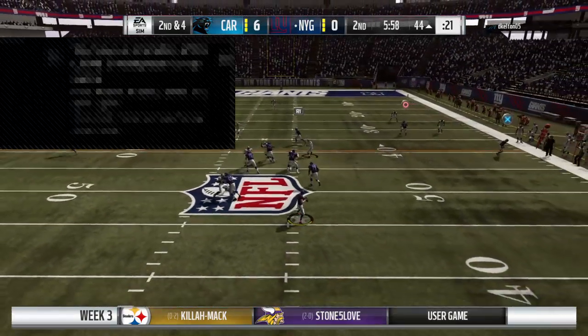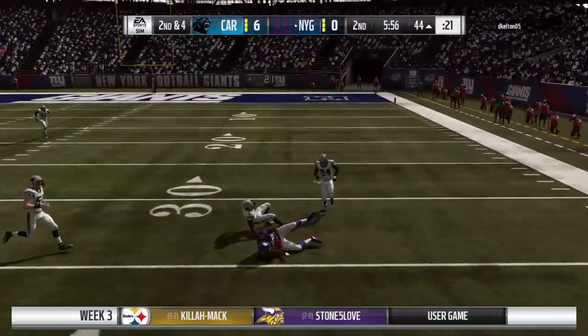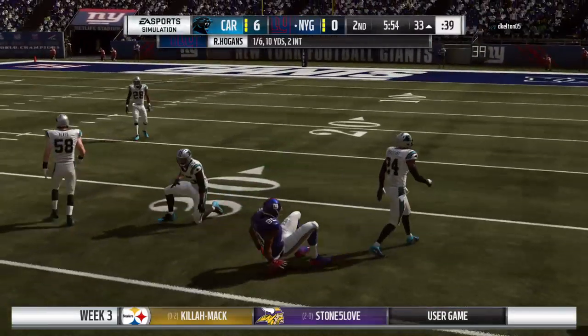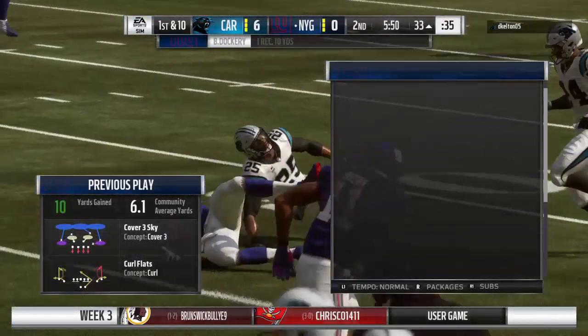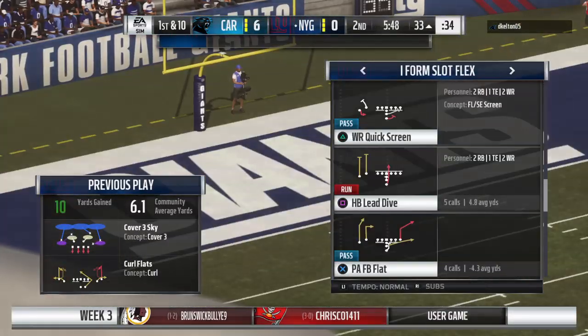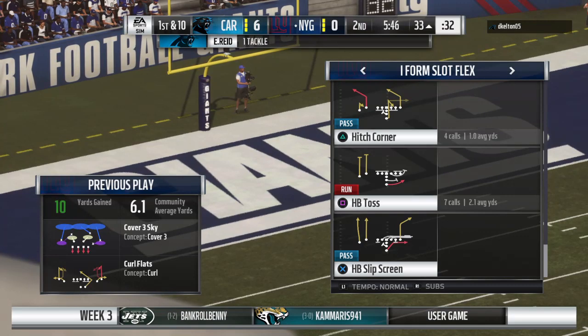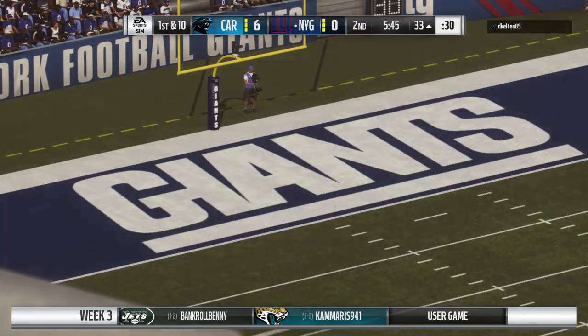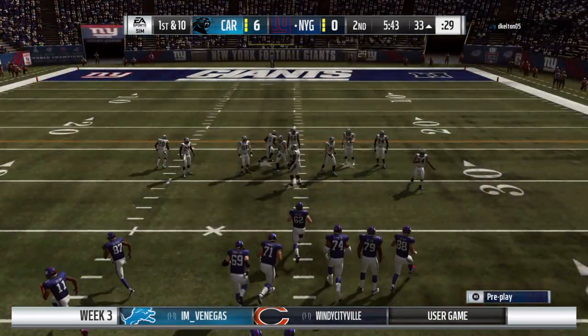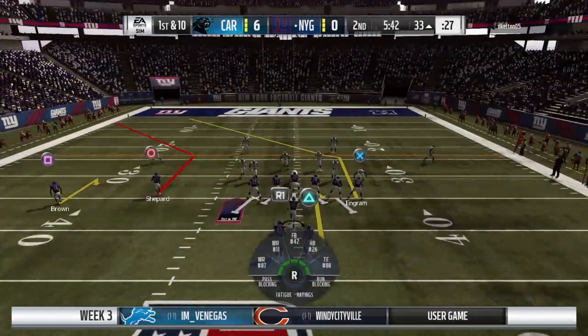Now they'll throw here out of the gun. Going right side here, and that's complete. And he's corralled, but not before getting it inside the 35. It's a 10-yard pickup, and it moves the chains. So they'll come up 1st and 10 now from the 33.